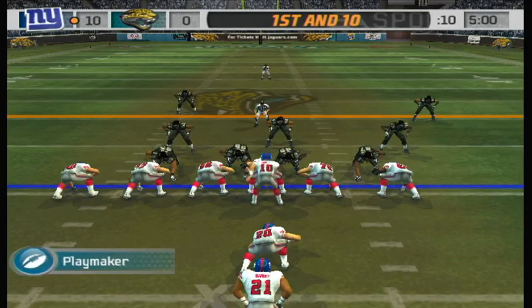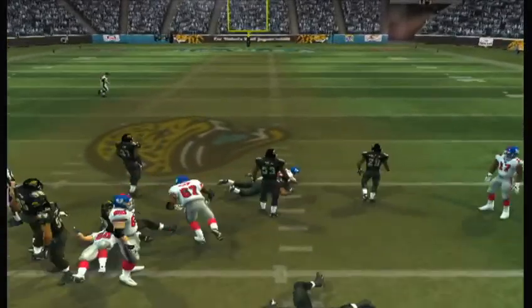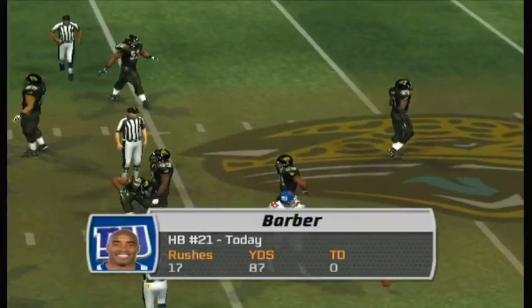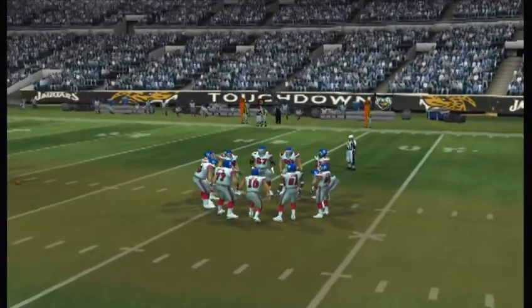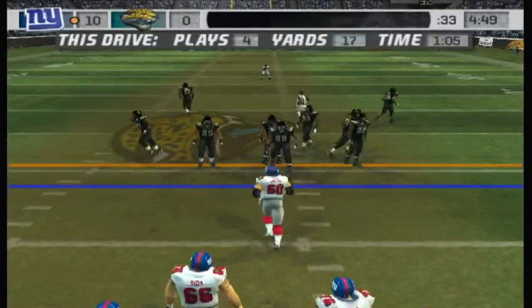Jacksonville goes with a four-man front. Hand off to the tailback. Can't bring him down. Hayward makes the play at the 44. I'll tell you, he might have one of the fastest first steps in football. He's one of those guys who is patient, accelerates quickly, and is very good at using his downfield blockers. Second and 2 coming up here. 44-yard line.